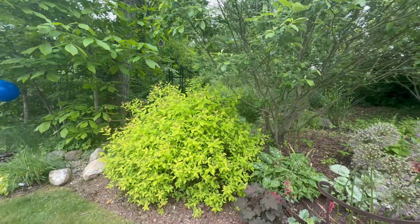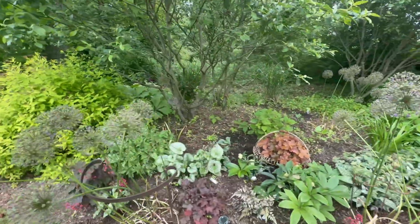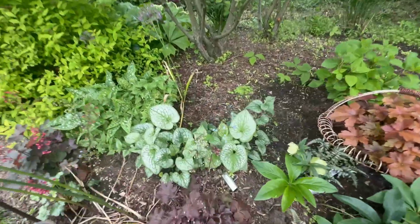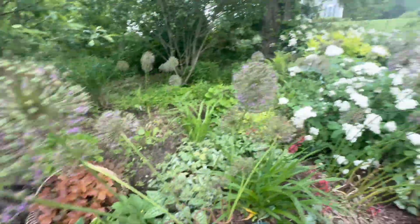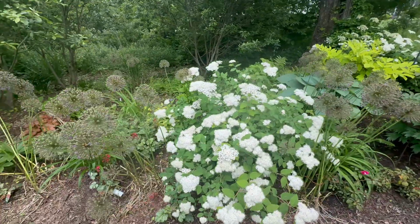Gold Mound Spirea is definitely starting to bloom. I still have a couple of blooms on my hellebores. The Brunnera is still blooming a little bit. But the star of this bed is definitely Blue Kazoo Spirea, right here.